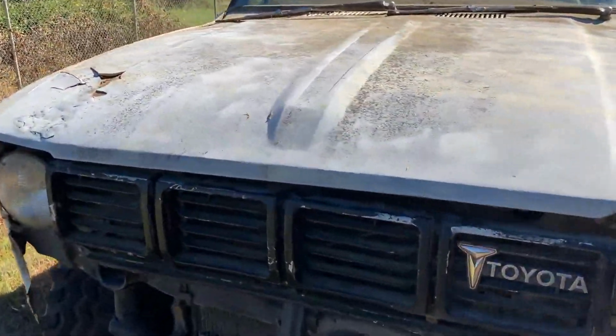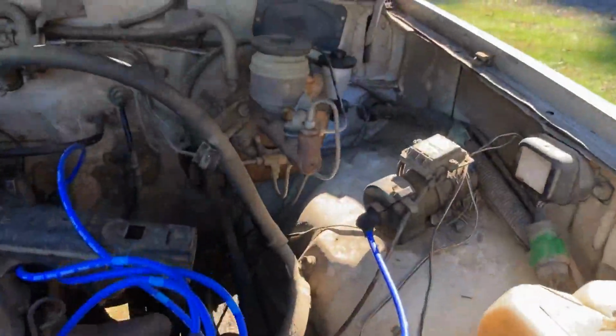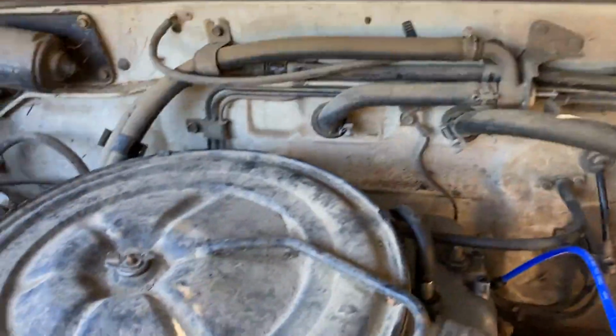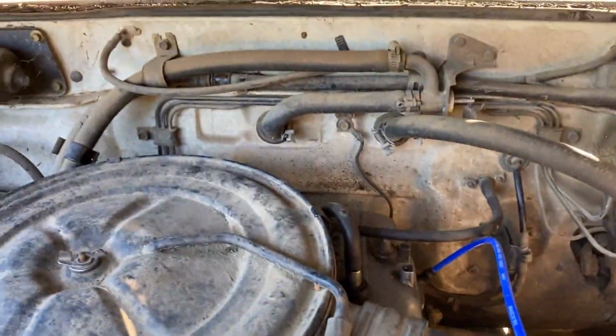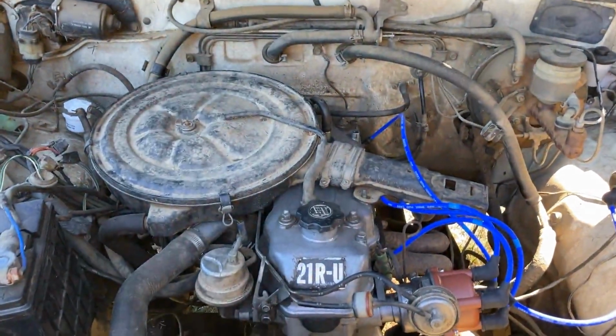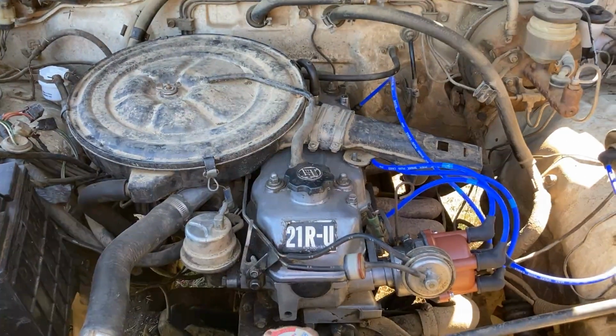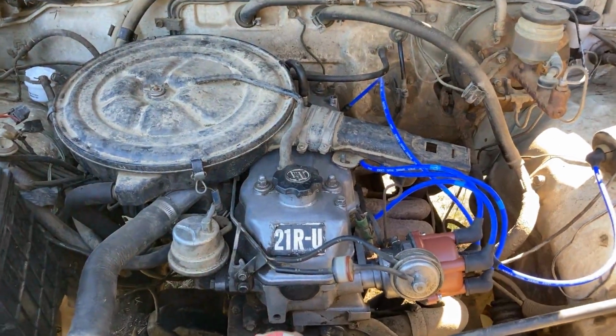Let me see if I can open this hood without getting myself hurt here. Actually, let me just pause real quick. So this engine, you may be confused or maybe even cringing at the sight of this engine, but it is a 21RU.